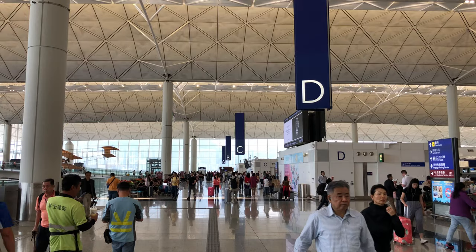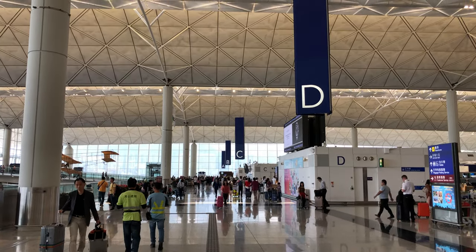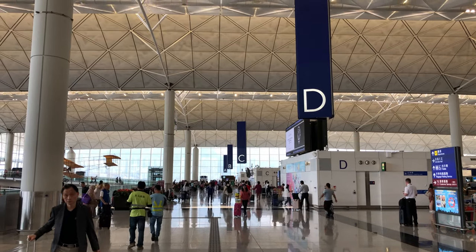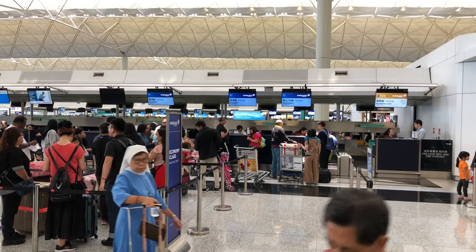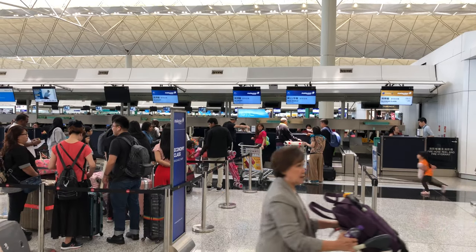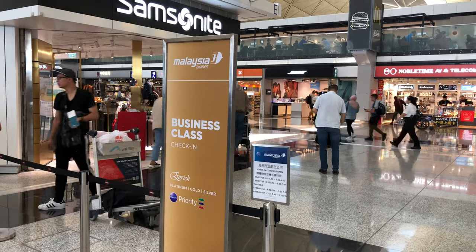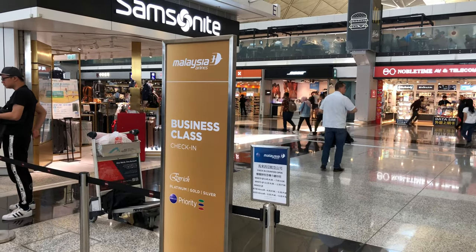Today I'm flying Malaysia Airlines from Hong Kong to Kuala Lumpur on board Airbus A330-300 business class. Malaysia Airlines flies 3 times daily from KL to Hong Kong, with one being A330 with flatbed and the other 2 being 737 with recliner seats in business class.